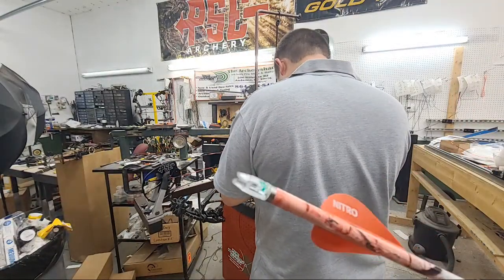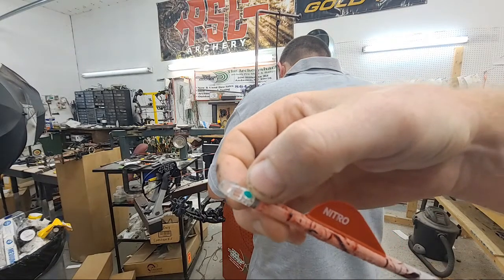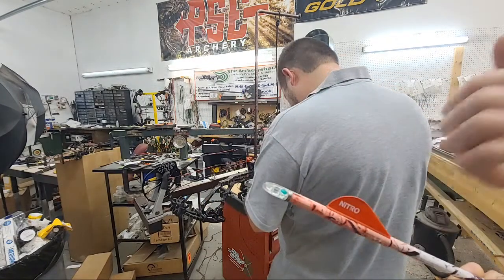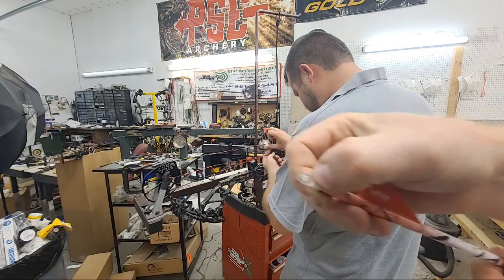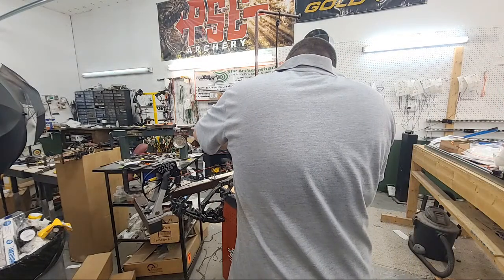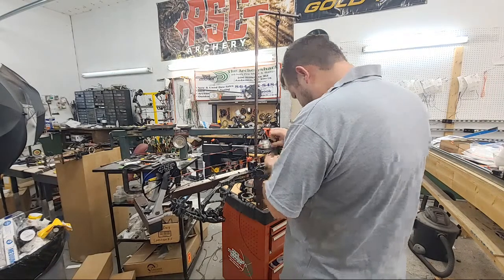I'm gonna put this nock. There's a little green button right there. So as you nock the arrow and you shoot, it lights up. To turn this one off, you place it back on the string, you push and hold that green button and pull it back off, and she's out. Like I said, we'll put it on the bow over here when he gets done tying that rest in.